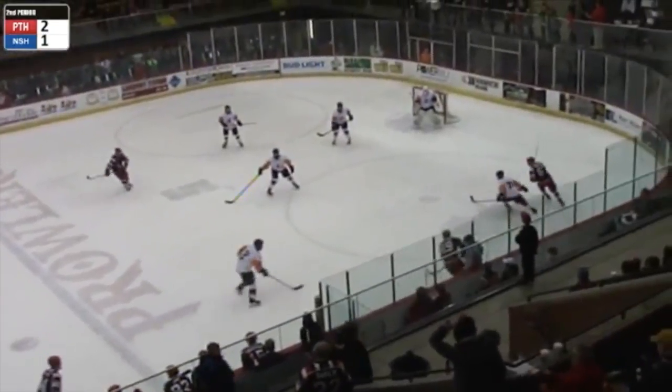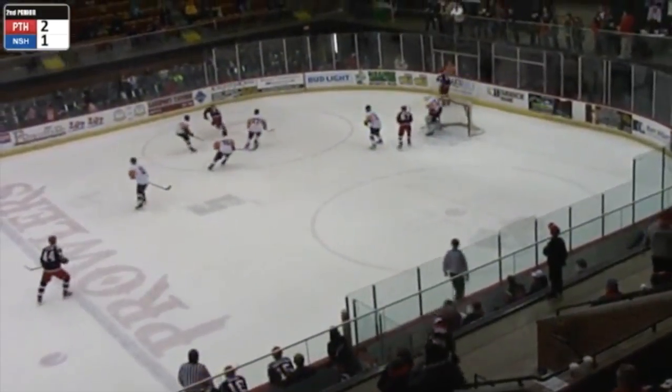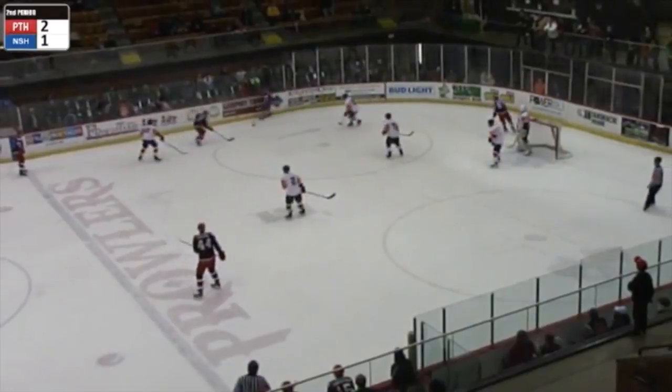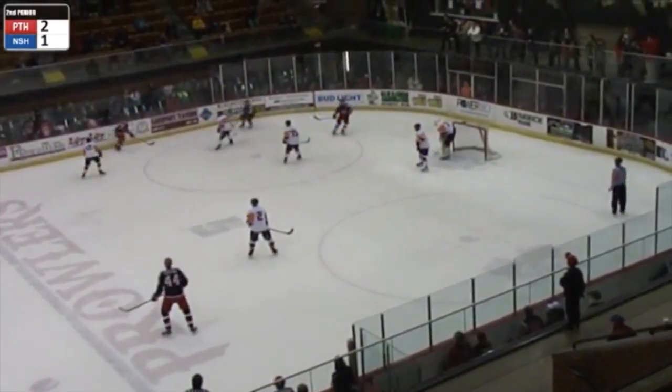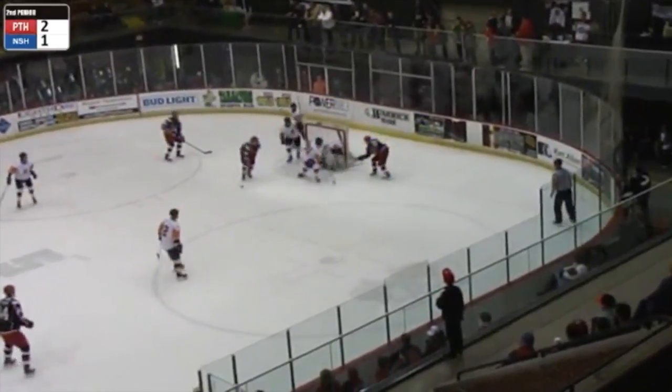Breaking free is Robson. Robson moving in with Liarakos. Liarakos, wrist shot. Just goes wide. Timofeyev picks it up. Backhand, leaves it in to Liarakos. Liarakos looking for somewhere to go. 27 seconds. Backhand chance.